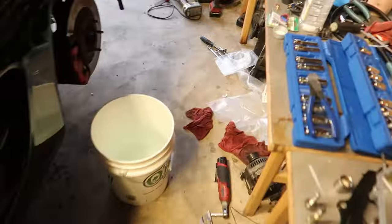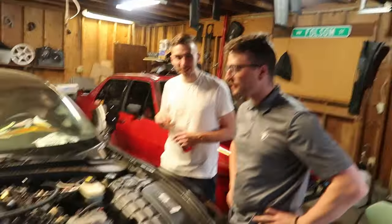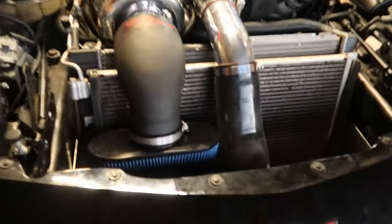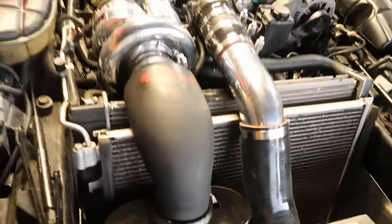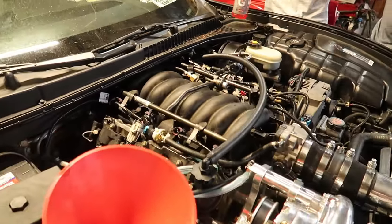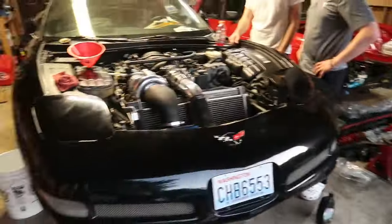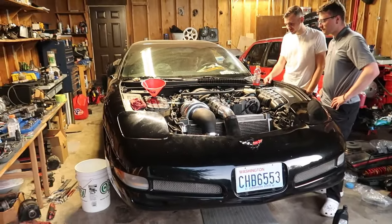All right, guys. Moment of truth. Skipped a lot of the last bits of filming, but she's done. Make sure that your cooler's in, charger's connected, injectors are in, new map sensor's in. Listen or smell first. This is the moment of truth, boys. She's going to be loud because she's still open header.